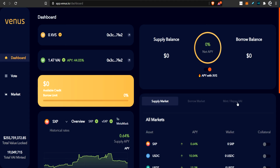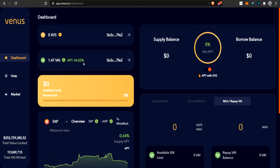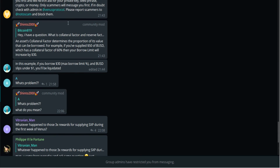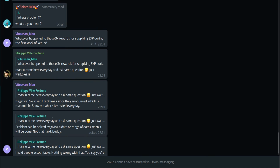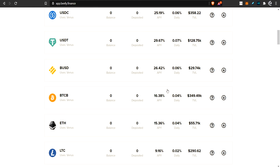Okay? Now they do have this other mint buy thing. I haven't looked into this closely, and I tried to find out more about it because there's this thing up here, mint Vi and 44%. I have some Vi from farming PancakeSwap. And 44% here, I couldn't figure out where this 44% is coming from. So I went to the Telegram and posted a picture with a question saying, hey, can someone explain to me where this is coming from? And I got banned because I put a picture. If you see here, groups restricted me from messaging because I put that picture. I asked someone to ask for me to be unbanned, but I haven't been unbanned yet. It's been about 12 hours. So anyhow, take that into consideration as well. I wasn't able to find out what this 44% is, but it has nothing to do with Beefy Finance anyways. So let's swing back to Beefy Finance.